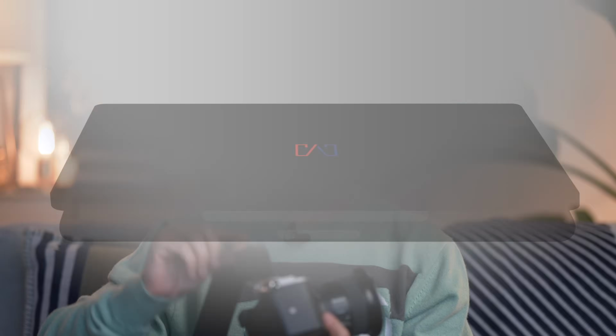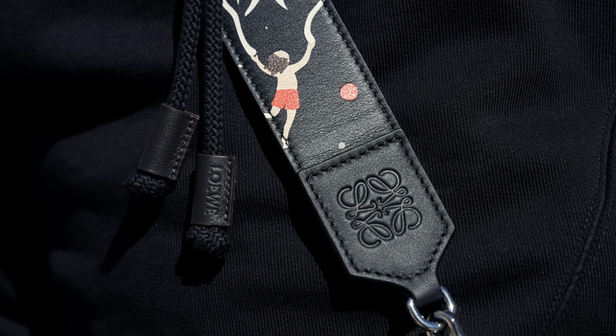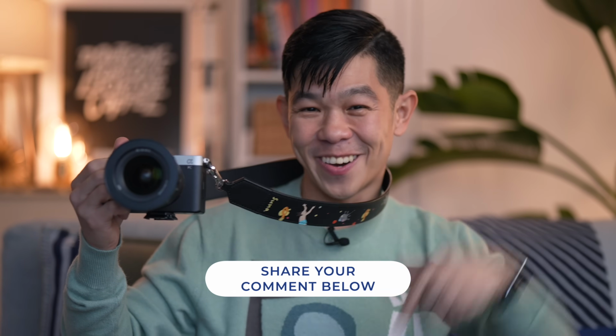And the only way you'll know it's Loewe is that you have that Loewe logo embossed right here on one side. I'm so proud of myself. What do you guys think? Is this a cool idea? Let me know down below.